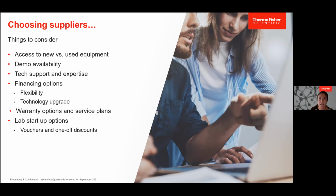So there are suppliers out there that do offer new and used equipment. So if budgets are tight, you might like to consider what we call ex-demo or refurbished equipment. Should you go this route though, you may need to be a little bit more flexible with your expectations. Perhaps the exact specification you require might not be available, or you're looking at last year's model rather than the latest evolved model that has just been launched.